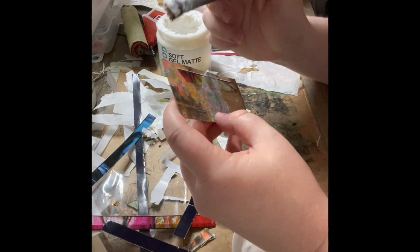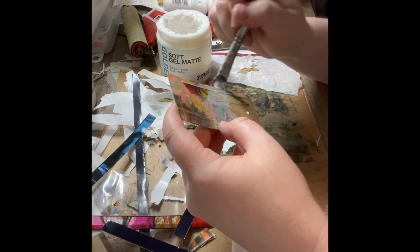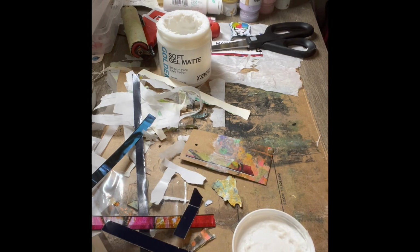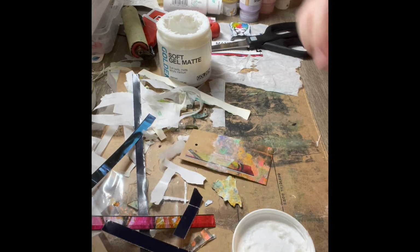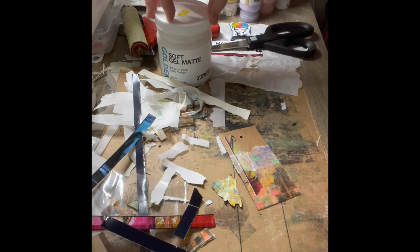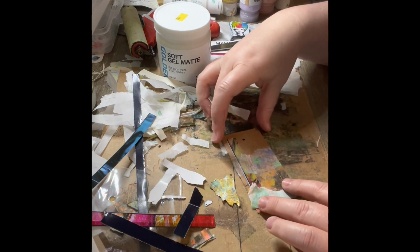I've been doing, like I said, a lot of jelly printing. I'm trying to smooth those bubbles out. I've been doing a lot of jelly printing because of the jelly printing challenge. And so I have all these scraps of paper that are jelly prints, and now I've got to find a way to use them up. So this is one way. Any scraps that I have, little tiny scraps, and then that's kind of pretty.